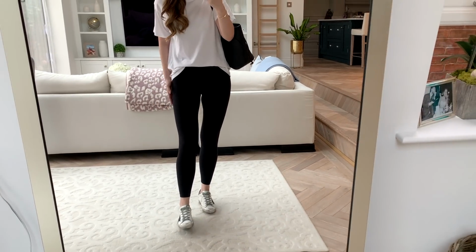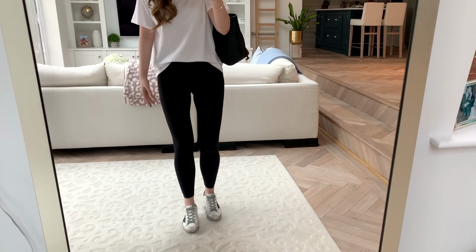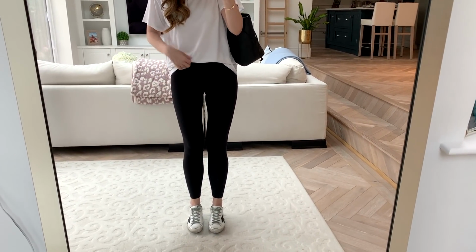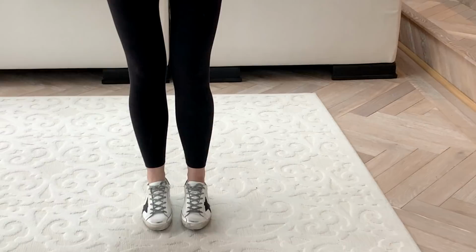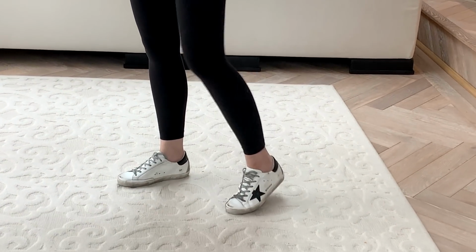Just wearing basically the same outfit as the Spanx leggings outfit, just not as fancy. These are just regular leggings. Again, simple white tee, and then I have my Golden Goose sneakers. So yeah, hopefully they will be comfortable. I will report back.